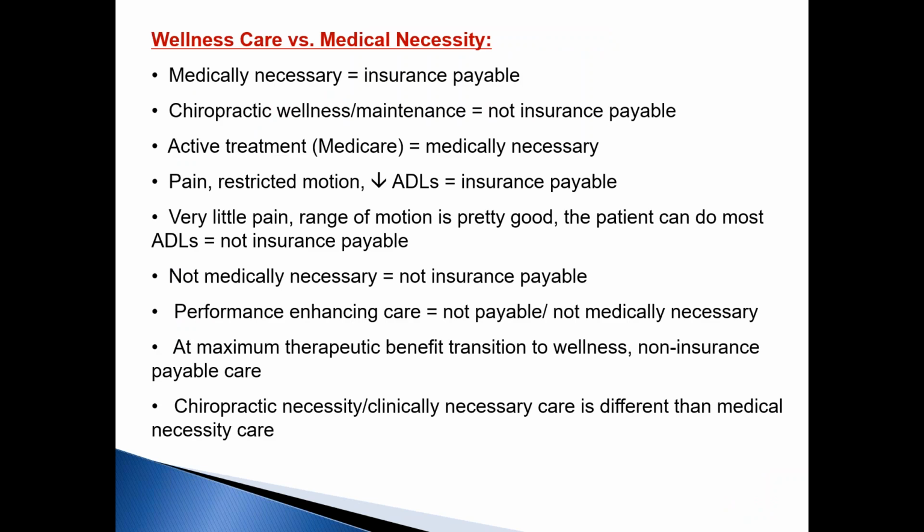Medically necessary versus not medically necessary services. So medically necessary equates to a service being insurance payable. Just think about it. Doctors, when you or a staff member call to verify coverage, or a patient might call to find out what type of coverage they have, if there's coverage, it basically turns into, yes, chiropractic care is covered as long as it's medically necessary. Some patients will call certain insurance companies and they'll say, oh yeah, chiropractic is covered, unlimited care as long as it's medically necessary. If it's not medically necessary, insurance doesn't pay for it. So medically necessary means insurance payable.